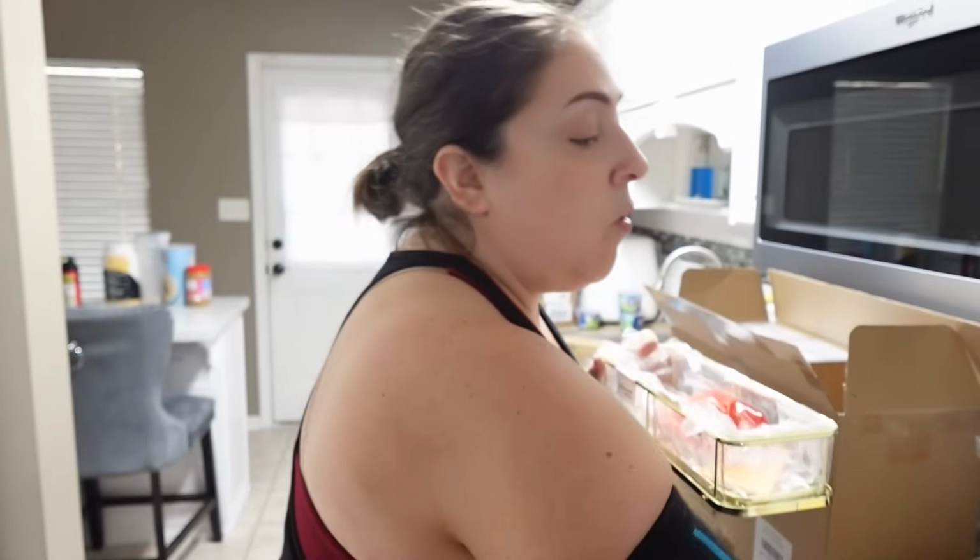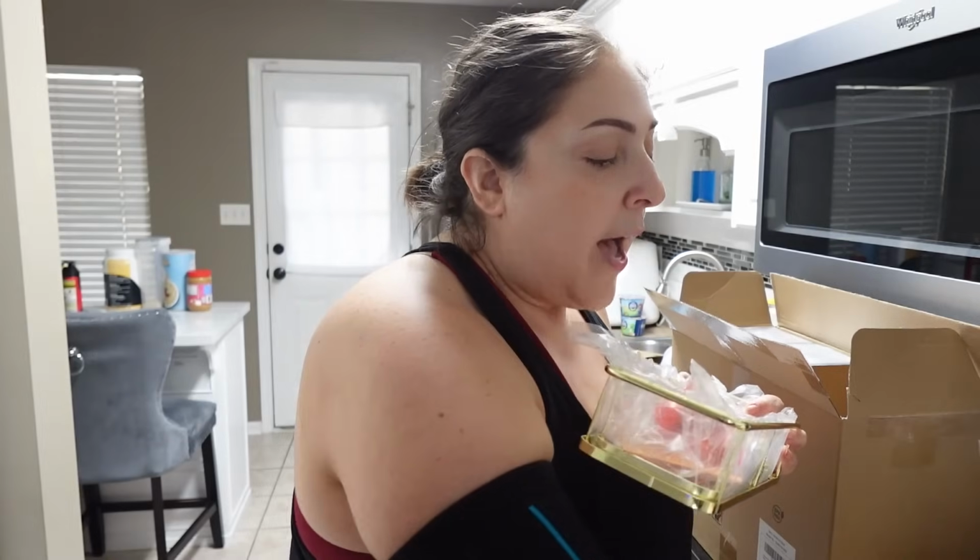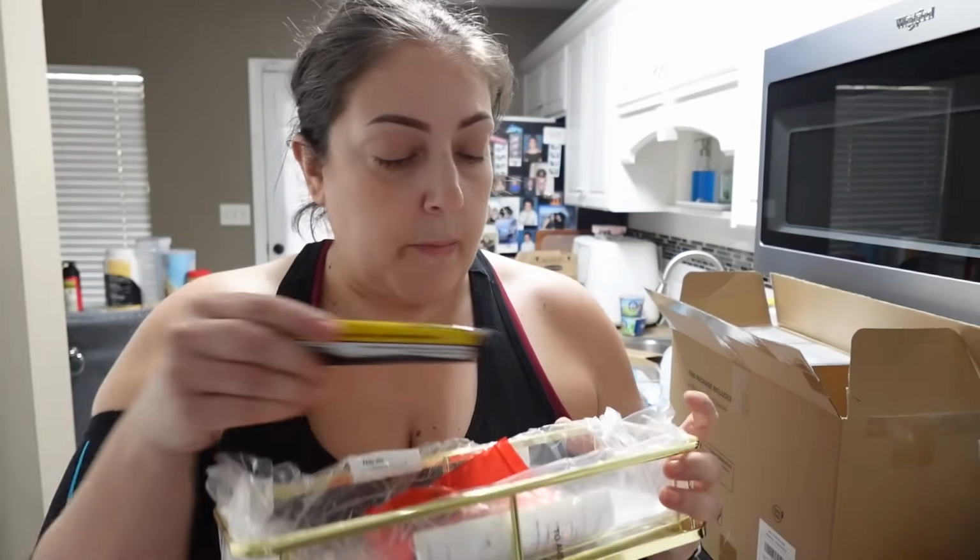This right here can hold protein bars, like my Built Puffs, which are actually in the fridge right now. I got these to try them. Built Puffs are still the best.